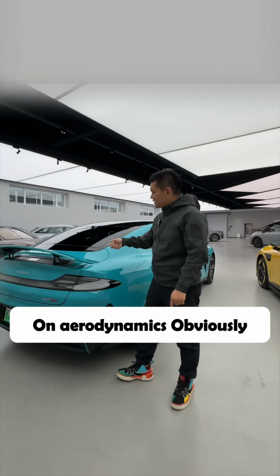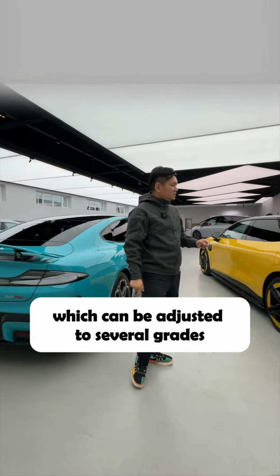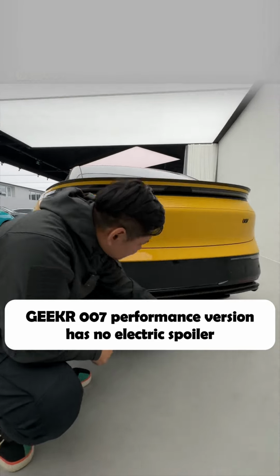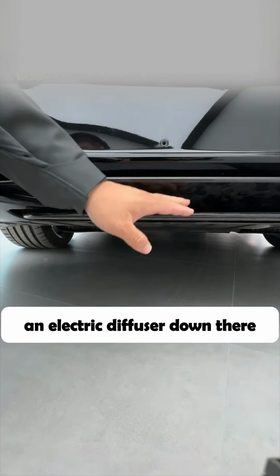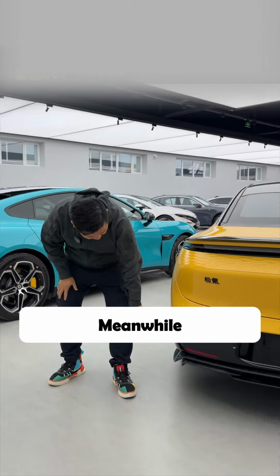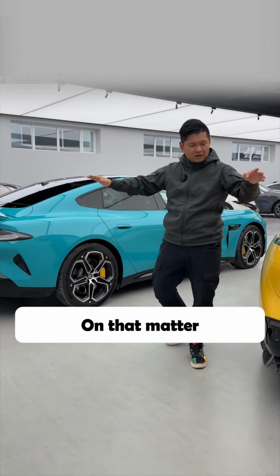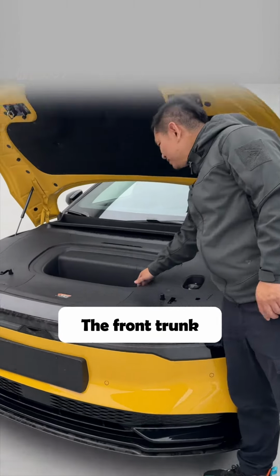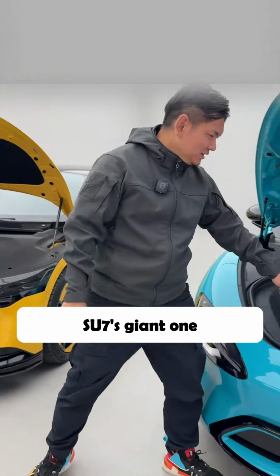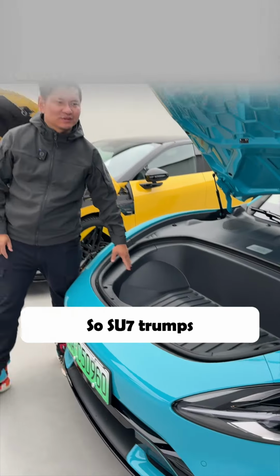On aerodynamics, obviously, Xiaomi SU7 has an electric spoiler which can be adjusted to several grades. ZEEKR 007 performance version has no electric spoiler, but for racing, it has an electric diffuser down there. Press it down and it may draw the air out faster. Meanwhile, its whole aerodynamic set looks more dramatic. On that matter, it's still a draw. The front trunk: ZEEKR 007 has one that many others don't have, but compared with SU7's giant one, it is way too small. A total failure, so SU7 wins.